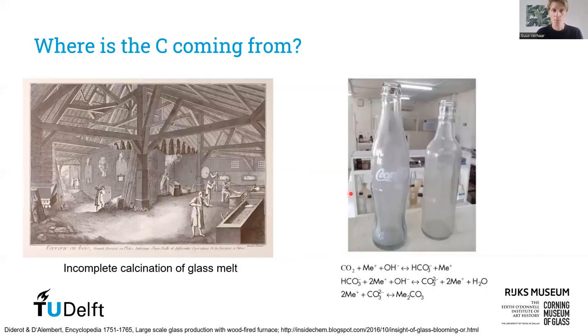Then the question became, where do those species come from? Are they potentially a remnant of the raw materials used to produce the glass? Carbonates are typically used as raw materials, and when the raw glass batch is heated, carbon dioxide is removed and oxides remain. This process is called calcination. If the calcination was not complete during heating, some carbonates may have remained in the glass network.